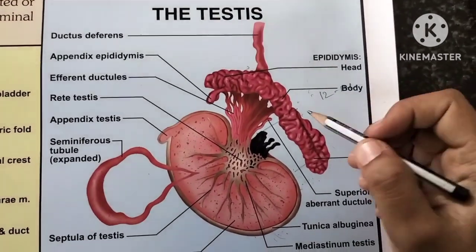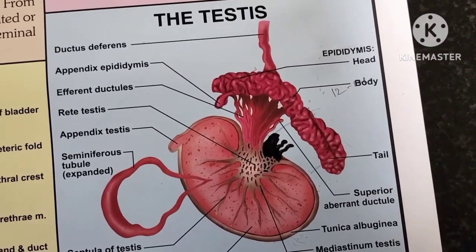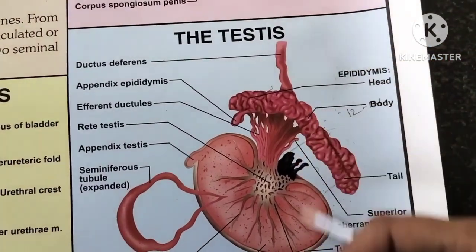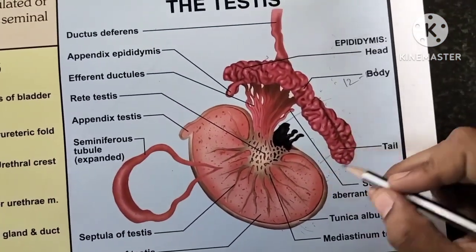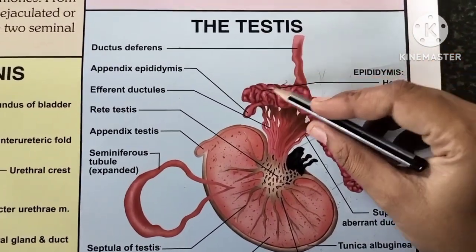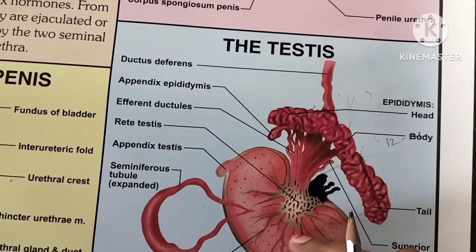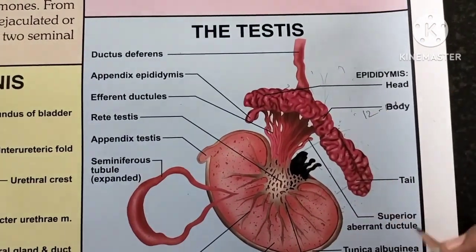The function of the epididymis is that it stores the sperm prior to ejaculation. Before they come out of the body, it helps in storing them for some days, during which they mature and become more functional and more motile. Motile means capable of movement. It also serves as a duct for the passage of sperm from the testis to the vas deferens. And it also contributes to the seminal fluid, which helps in protecting and providing nourishment for the sperm.